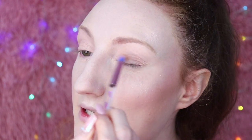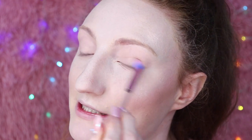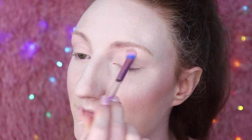I'm going to use a MAC Paint Pot in Painterly, and I might just try and use this brush that I was attempting to put the concealer on with. I'm a little bit nervous about using these brushes on my eyes just because of the fact that that other one fell apart. I mean, I'm going to use them seeing as I bought them and I'm not one to waste products. I'm not going to just toss something out because one of them was not working very well.